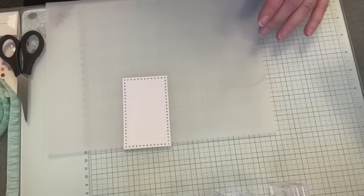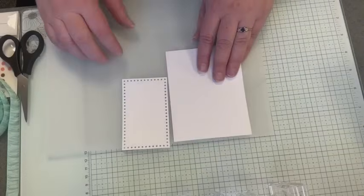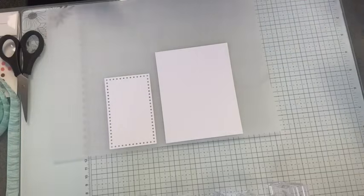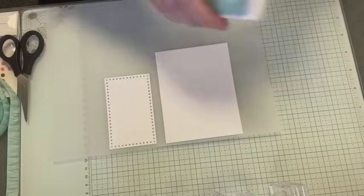Okay. So I got my Everyday Details dies. And I am going to be using the Softly Sophisticated stamp set to stamp this and also to stamp the insert. So my insert is going to be 3 3/4 by 5 that we're going to stamp on. So I need, here's my ink right here, I need my Pool Party ink.